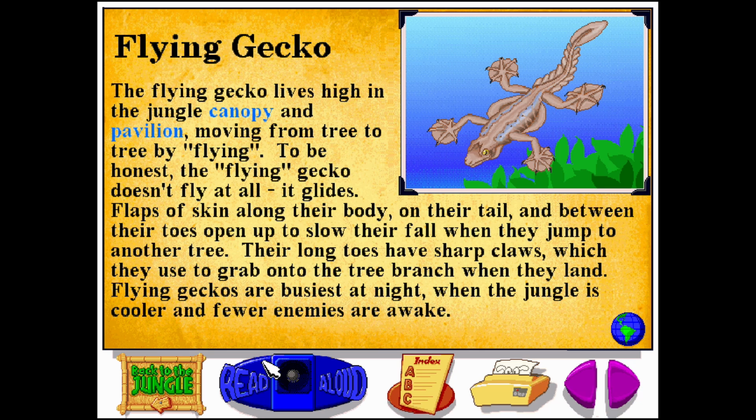Flying gecko. The flying gecko lives high in the jungle canopy and pavilion, moving from tree to tree by flying. To be honest, the flying gecko doesn't fly at all. It glides. Flaps of skin along their body, on their tail, and between their toes open up to slow their fall when they jump to another tree.